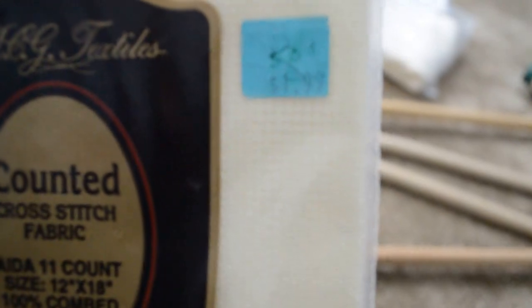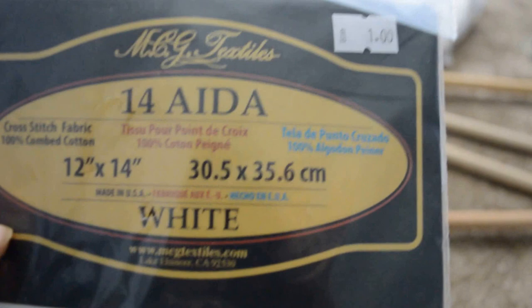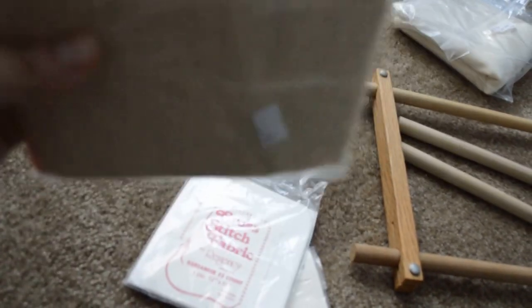Okay, more fabric. 11 count for 50 cents. Pretty cool. 14 count for $1. Also cool. It's 14 count for 50 cents. 50 cents there. I think this is 2 14 count pieces, 17 by 18. Got this for 50 cents. I'm gonna have to figure out how to work the focus on this thing.